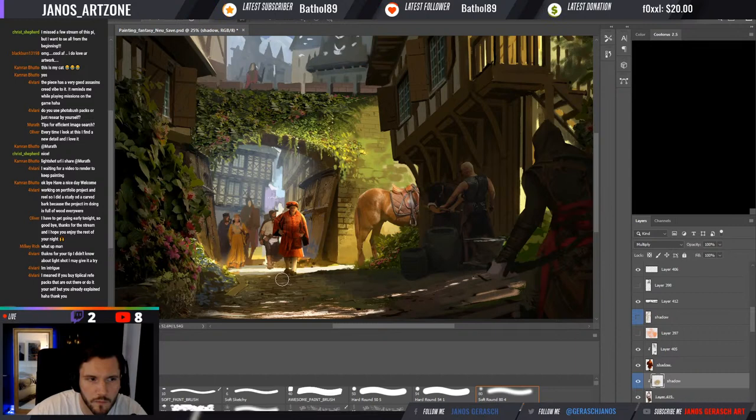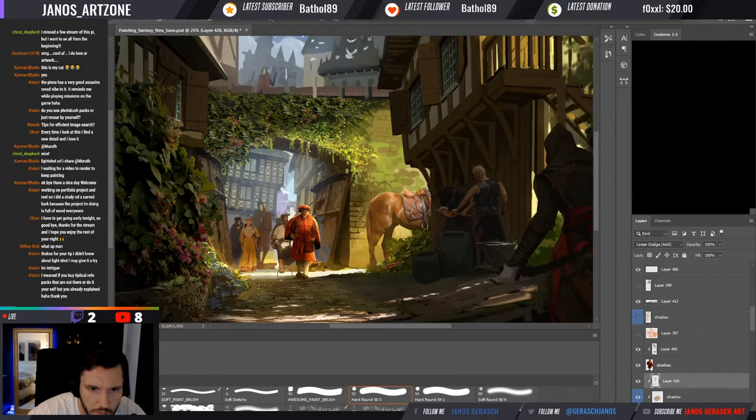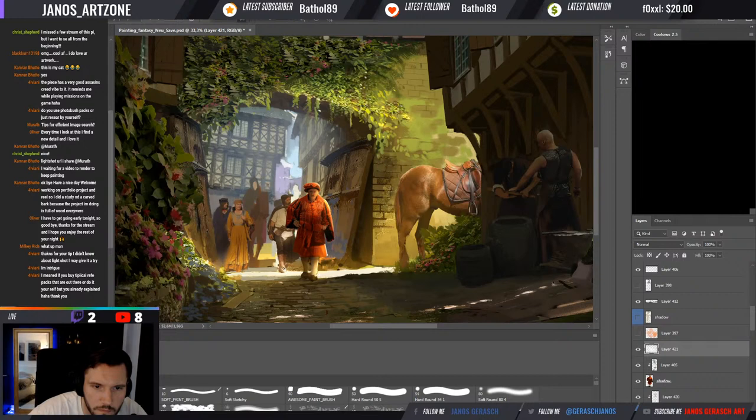So we can also maybe add a little bit of this light here on him, just to help our focal point, because he's basically stepping into the light, right? So his foot should be pretty bright. Let's try something. Maybe can I paint with white over that? Oh, that's why I have linear dodge on the whole time. Okay, it makes sense now.